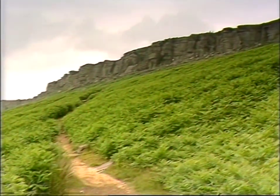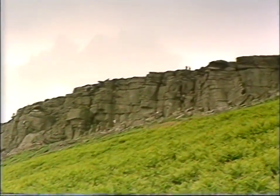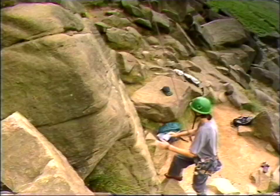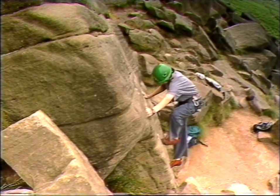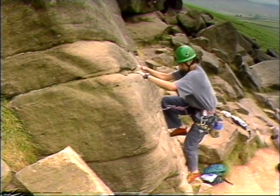Behind the village is Standedge Edge, one of the most popular rock climbing crags in the country. This superb gritstone crag has climbs of all standards, and some of the world's greatest mountaineers started off here.